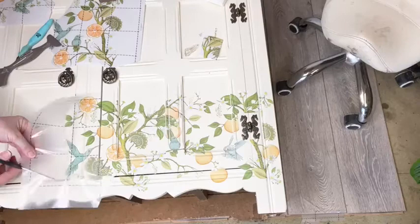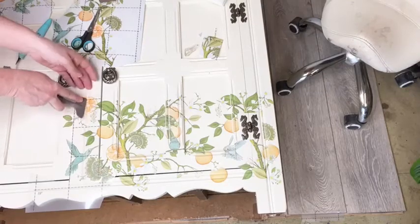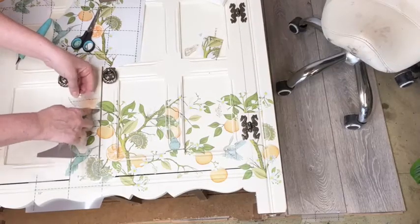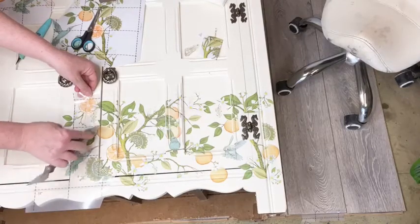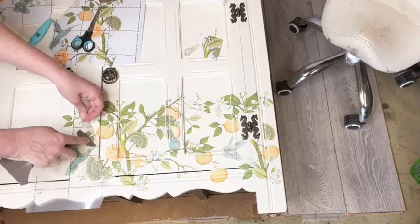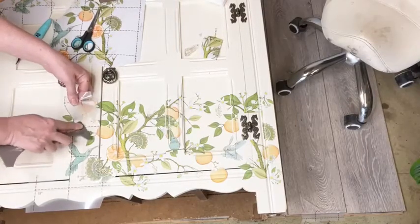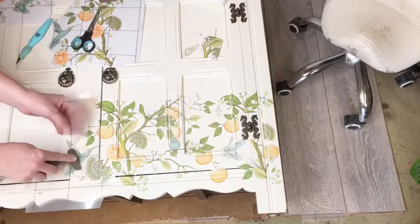So we're nearly done on this section. There's just going to be some wrapping on those edges, which you can also do by moving it around with your fingers, or you could do it with the polishing pad.